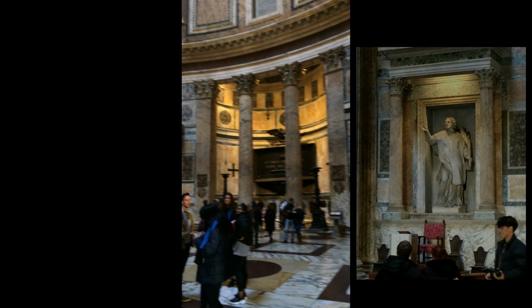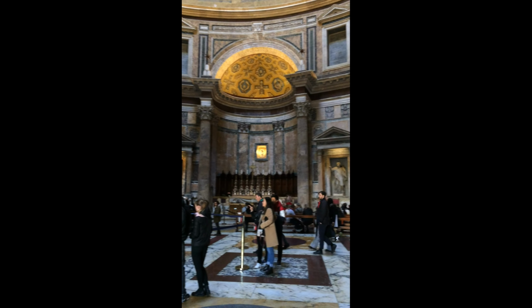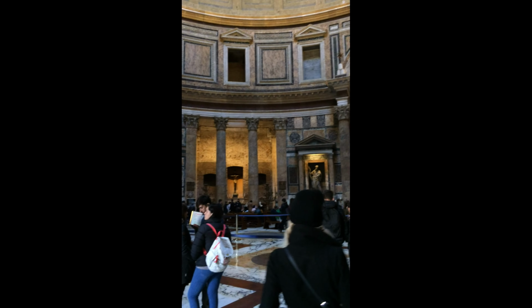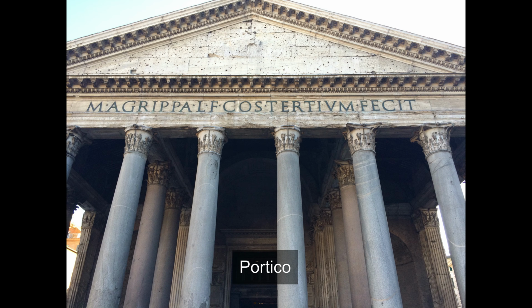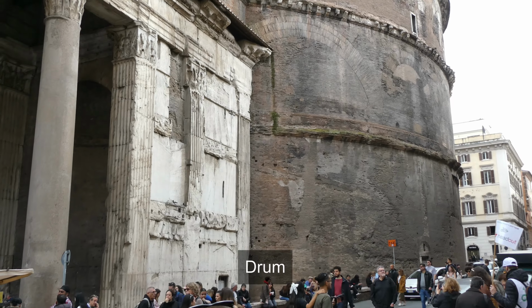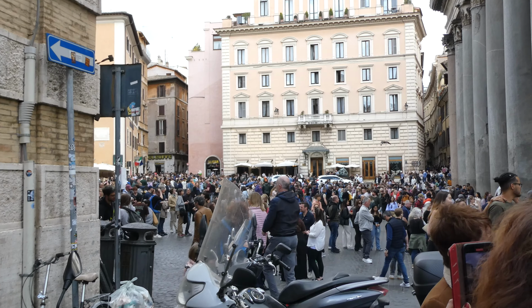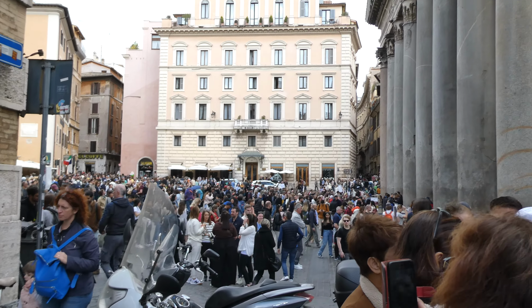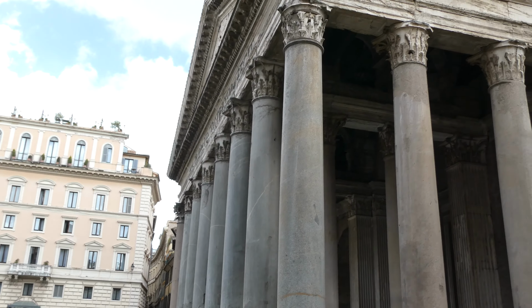All pagan sculptures inside were removed, as expected. The Pantheon has 4 components: the portico, transitional block, drum, and dome. Other Roman buildings also have these components, but the Pantheon is the best example, showing all these incorporated on a grand scale.